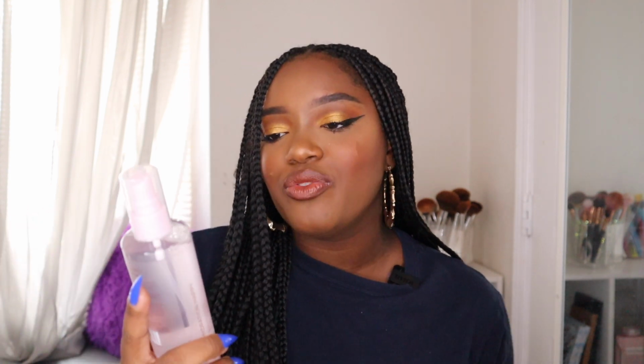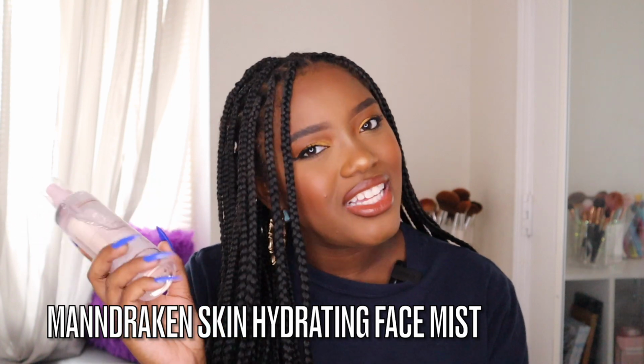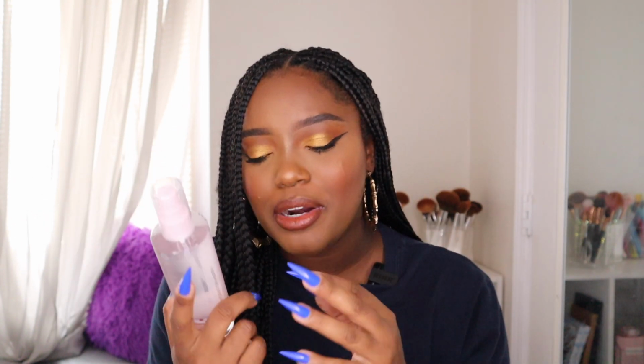This product right here is from the brand Mandrakin Skincare. I'm not sure if I'm saying this right, but I got this in my August BoxyCharm. Oh my gosh, I keep scratching myself with these nails. They're sharp. I need to cut them.